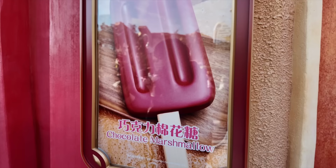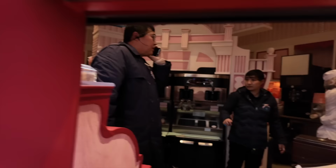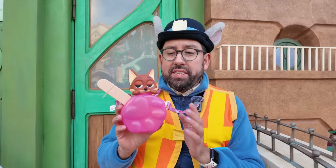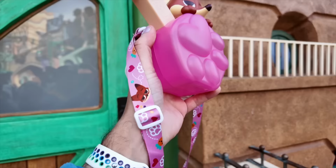They have other little treats too, like marshmallows. That is so big. And you can get a cup here. And we're actually getting this. First, we got this souvenir drink cup. Look at Nick, that is so cute. And the drink inside is a special drink. It is a white peach and waxberry. I don't know what waxberry is, but we'll find out. This is super adorable. The lanyard on here is so adorable. And it has a built-in straw.